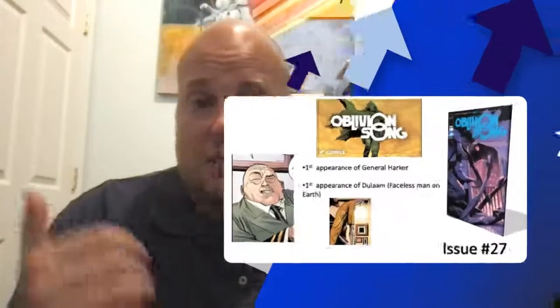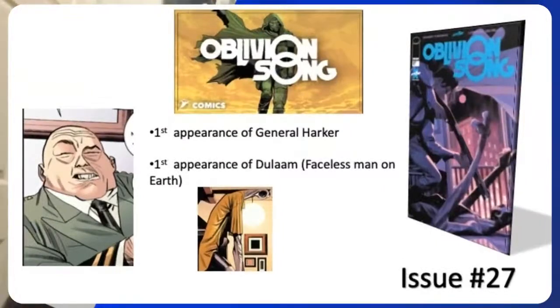And guys, then you get to issue 27. It's probably the last time you actually get some first appearances. You get a first appearance of General Harker, since Ward has gone to a different position and stepped away, and Harker is now the general. He's having to be convinced that this Oblivion is still something the Earth should be worried about. And then you also get the first appearance of Dulaam, who is a Faceless Man who actually appeared earlier on in the book, but we think he's killed. But this is where you first get his first name, and he is actually living on Earth with Heather.